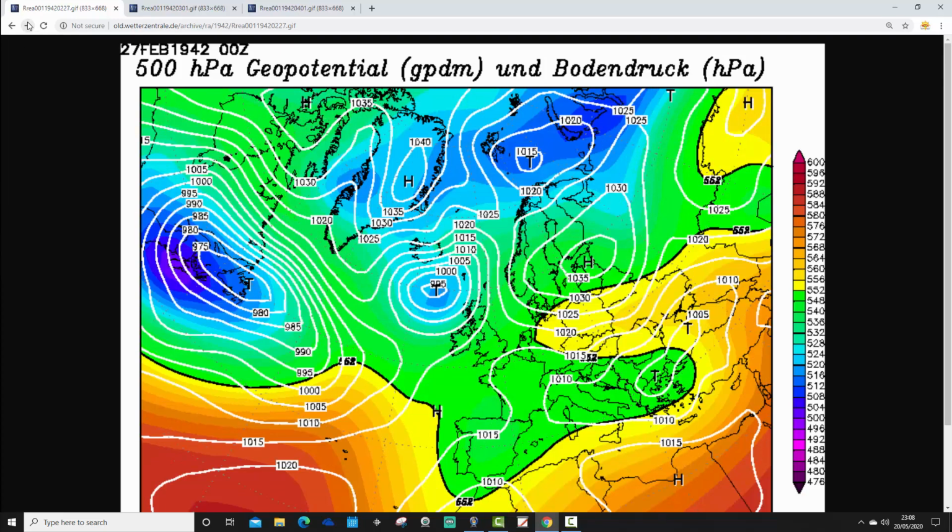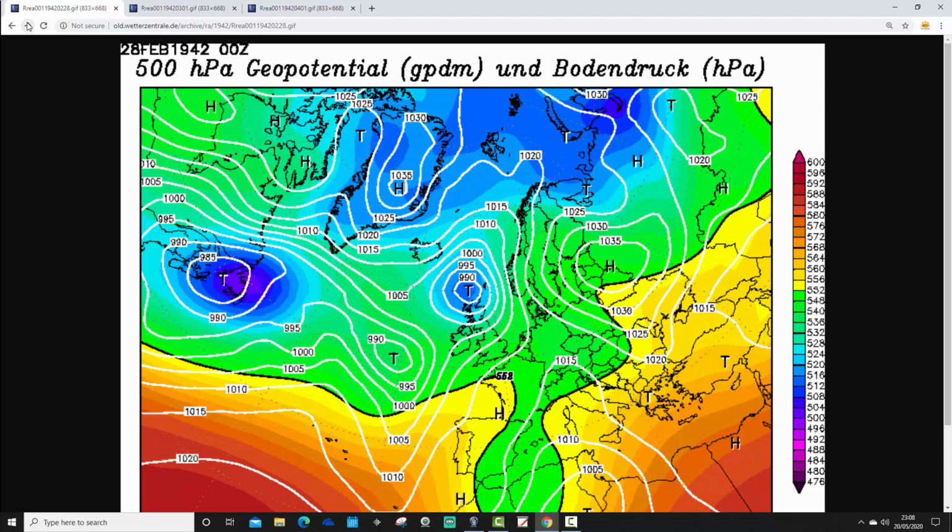Moving through towards the end of February 1942, we then just begin to re-establish something a little bit milder in from off the Atlantic. And that's how we look as we end February 1942 and the winter of 1941-1942. Actually, we're ending it on a milder note.